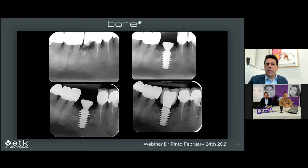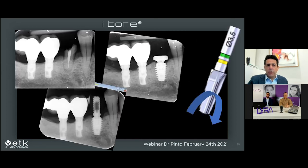And it's exactly the same with this other situation. We put the implant on the 36, on the 46. We remove the root, we put the implant directly, and we perform the crown immediately. And exactly the same for this post-extraction.